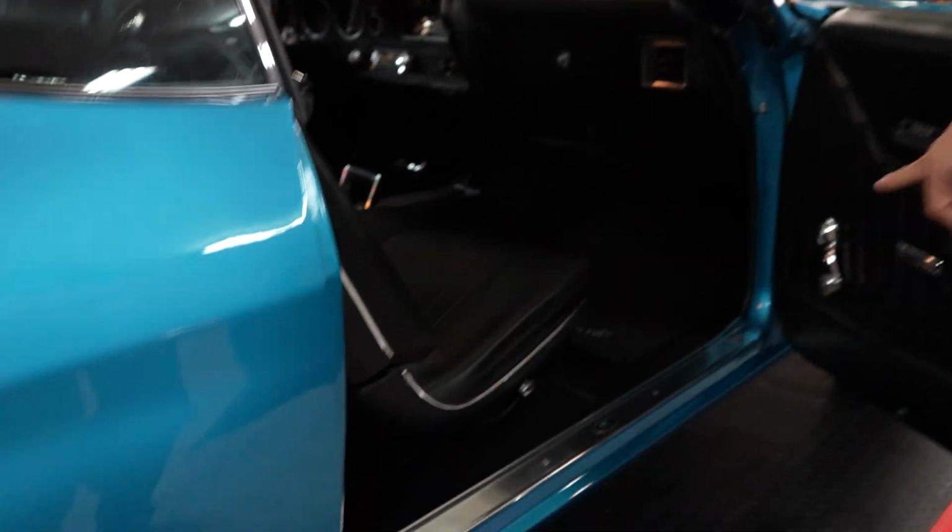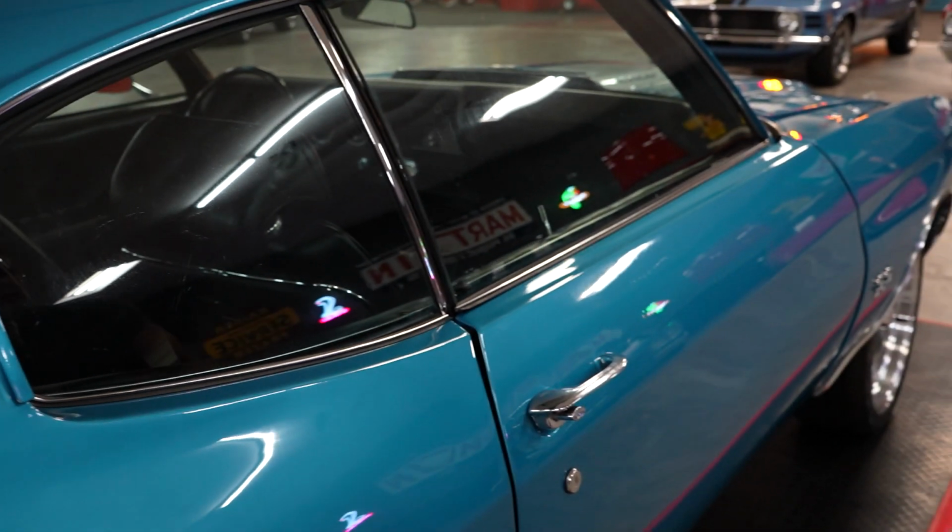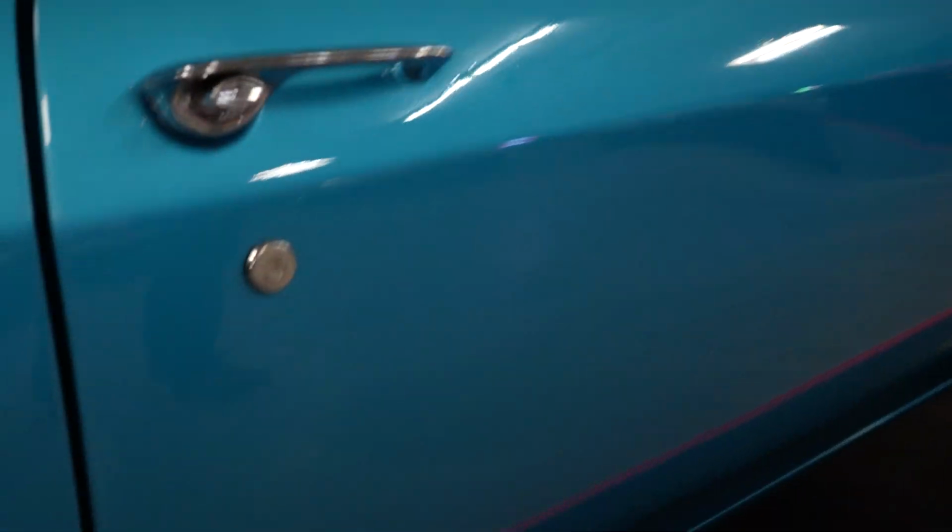Look at your door jambs and the sill plate to the Fisher body plate to the door. Even the door jambs on this car are awesome. By the way, this thing's just as nice underneath as it is up top. We're going to do that here momentarily. As far as the door is concerned, there is no paint issues down low on the door, on the rocker. And it's the same thing with the driver's side front fender here. There's no blistering, bubbling, cracking going on down there.